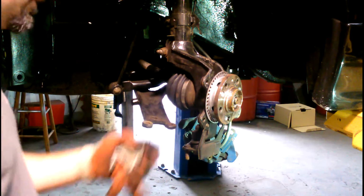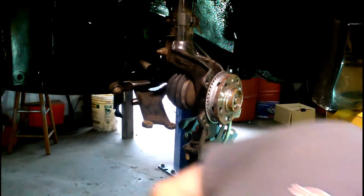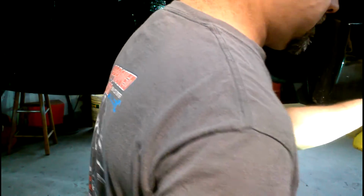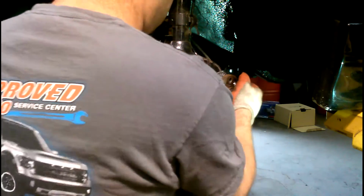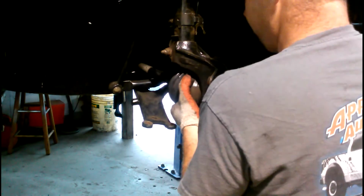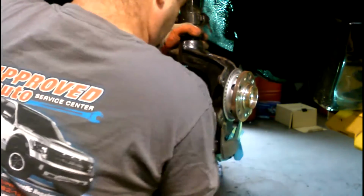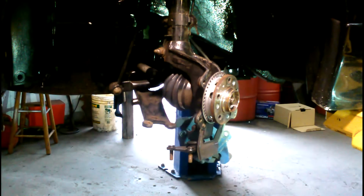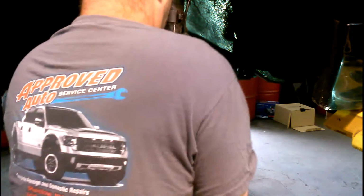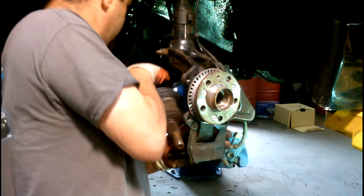So I've got this thing pretty broken apart here. Just got to take the axle nut out, and then pull this shaft out and we'll see what it looks like inside. I've got to get my air hammer. Give me a little space, give me a little more room. Straighten it out. Yeah, man. There we go.